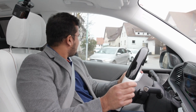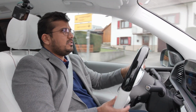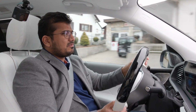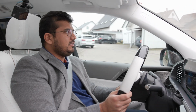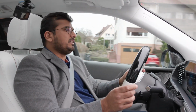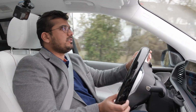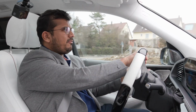But to be honest, the front wheels turn, the steering angle is really significant, as is the case with most Mercedes cars. So I'm not really missing that rear axle steering at the moment. You have to be careful in park garages because of course you can't swing the back around. But otherwise, it just is so effortless.